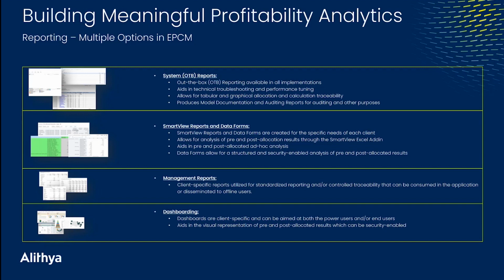Now, keep in mind as well, we can actually export as well. So if you have OAC, you can connect directly to EPCM. We can also provide an export that we can put in a relational table that you can take up and provide that reporting to.